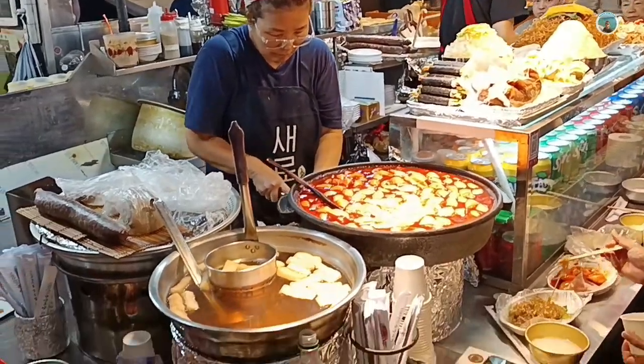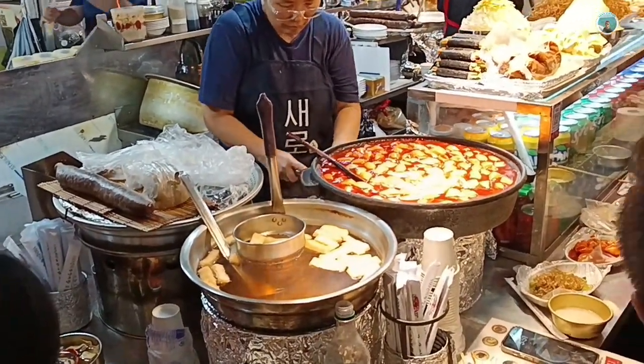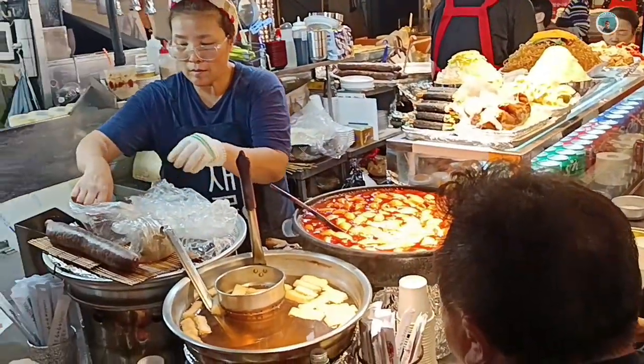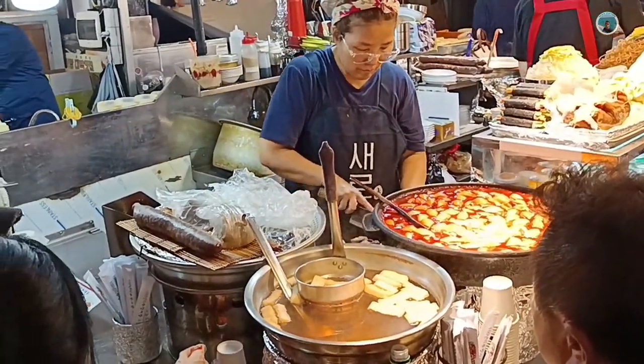Okay, so just so you know, this was the lady who served me those fish cakes and gimbap, and this is where I was sitting. And as you can see, this stall is quite famous. So if you are in Gwangjang market, then please do visit this stall.